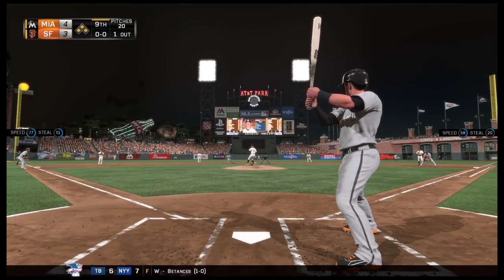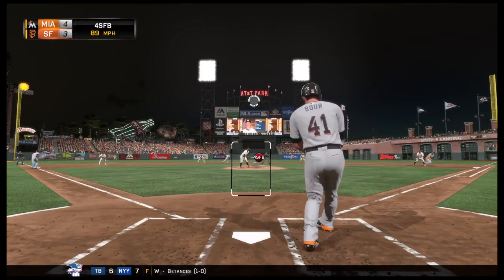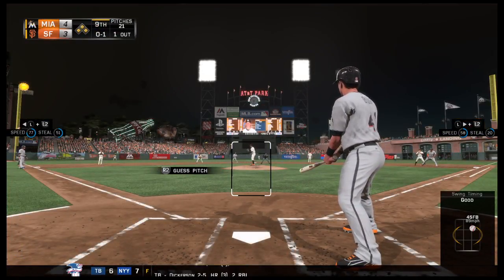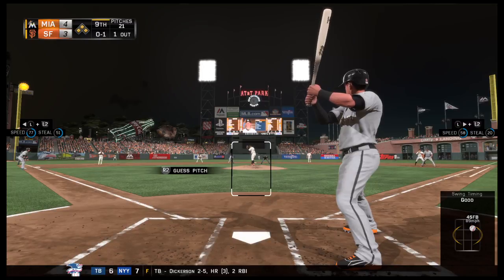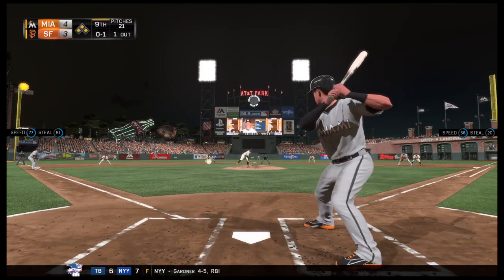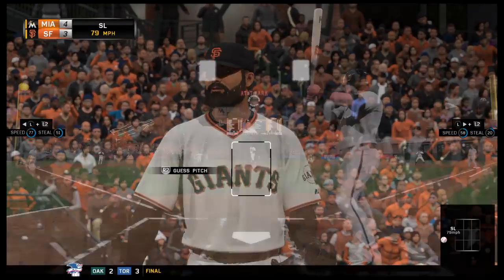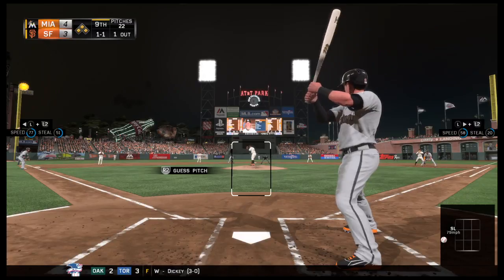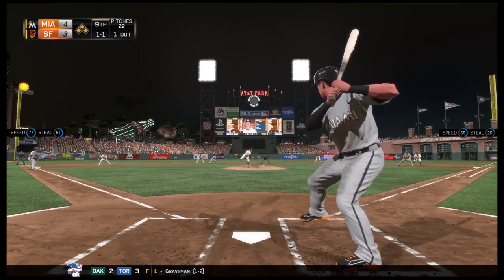Yeah, but conversely, if the man on the mound can get out of this jam... Big moment right here. Outside for a ball, 1-1. Even though this is still just a one-run game, this thing could get ugly in a hurry. So if you've got an out pitch, you better pull it out of the bag right now.